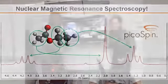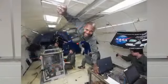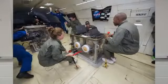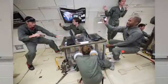We brought it up to the 0G plane because we wanted to test changes in its position and orientation in regards to the magnetic field to see if it would properly function or what outcomes would result from a change in orientation and position.